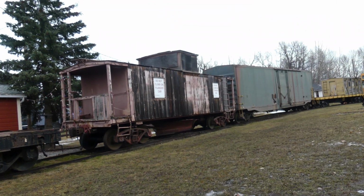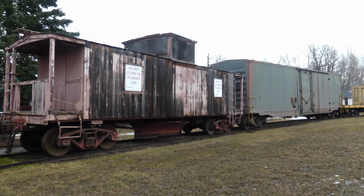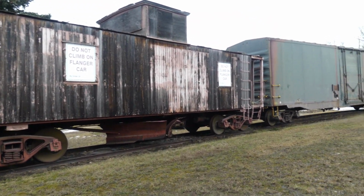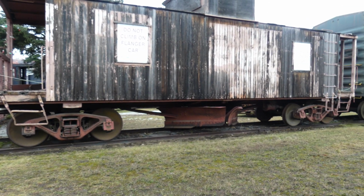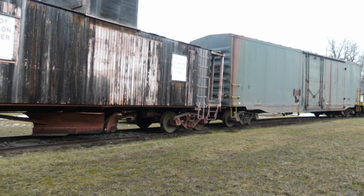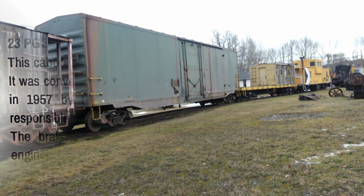Here we have a Flanger Car. Now, a Flanger Car is a car designed to clear snow and ice from between the railway tracks. This car started its life as a boxcar in 1915 in eastern Canada, and in 1949 the two flanger blades on the bottom were added so it could plow snow from both directions. As you can see, this wooden flanger car mainly worked the area between Smithers and Endicott. Smithers is approximately 370 kilometers west of Prince George, and Endicott is 170 kilometers west of Prince George.